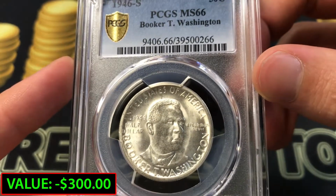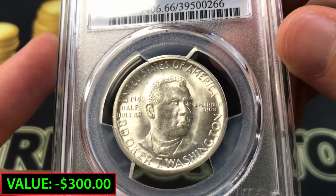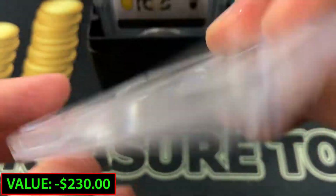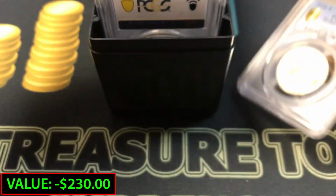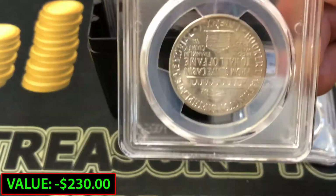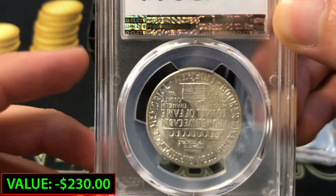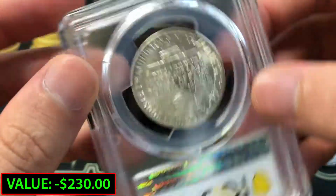And it's a mid-state 66, so again, not super expensive, but maybe like a $70 coin or something along those lines. Probably, maybe it's worth grading to try to take a shot at getting that 66 plus grade. Now we're on to the 1946 D, also a similar scenario, except this time at 66. It's a little bit more desirable.